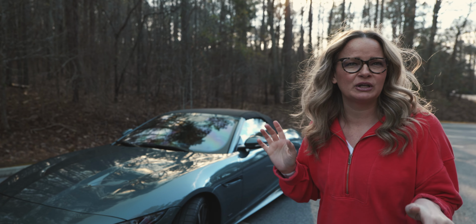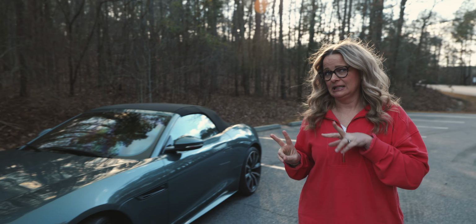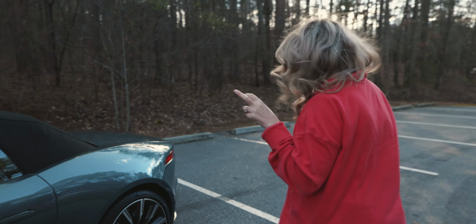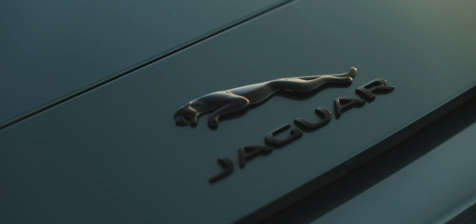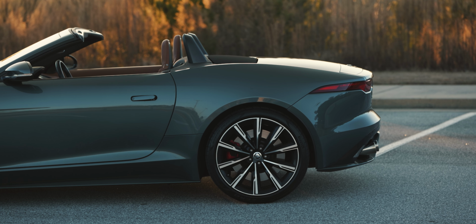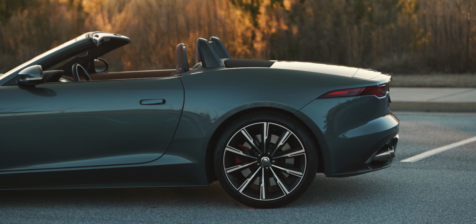But the outside's beautiful. Can we look at, I guess we can call it trunk space? I don't think we would call it trunk space. Let's just look at the rear of the car. And I like how the Jaguar's black on the special edition final models. I like all the little details, they're all black. I like the exhaust pipes. They look really cool, and they're so loud, which is really fun.